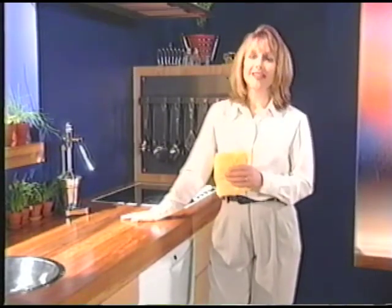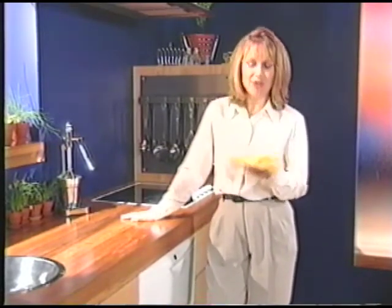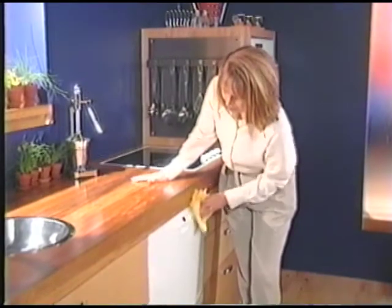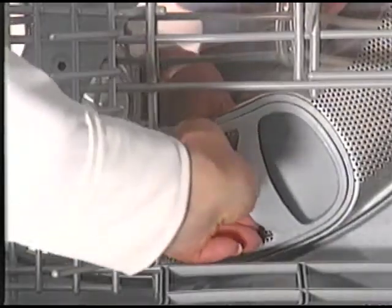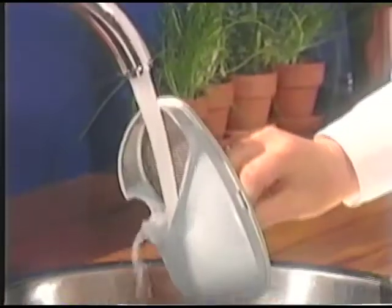Finally, a few words about caring for your dish drawer. Use a soft, damp cloth to wipe down the outside and inside your drawer. From time to time, your drain filter will need cleaning. Just remove it like this. Empty out any food scraps.